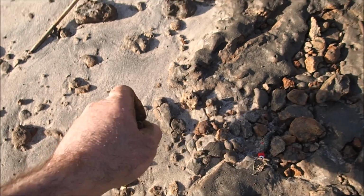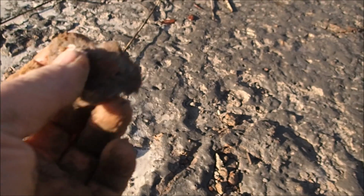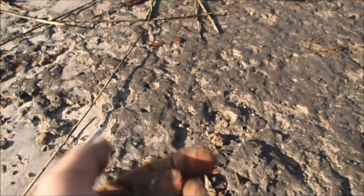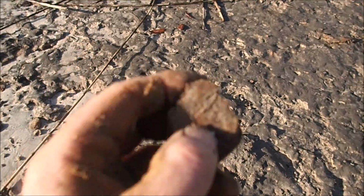In this area I'm in, I'm starting to hear a lot of iron. I think that's brick. And I also found this, which is a piece of Indian pottery. I'll go ahead and clean this off in the water in a few minutes and show it to you. But that's definitely 100% Indian pottery. Now let's listen to the machine.